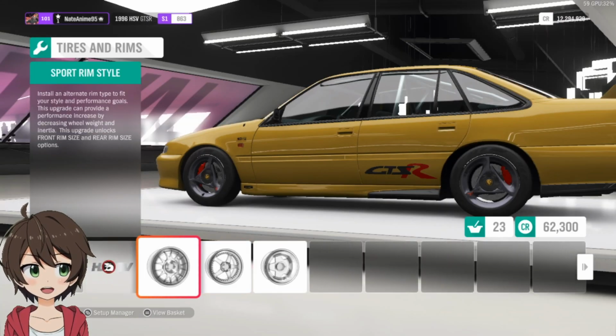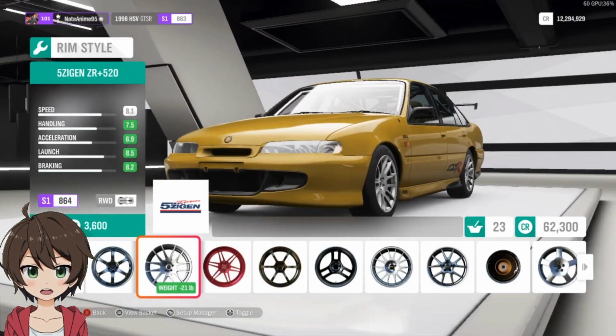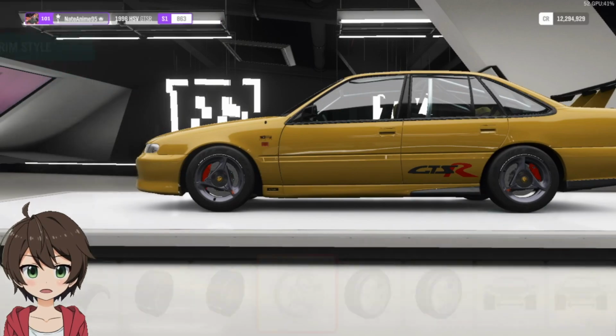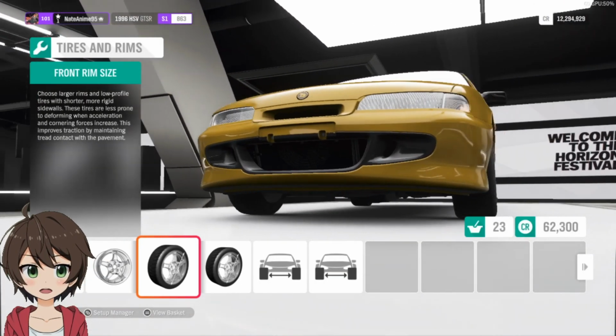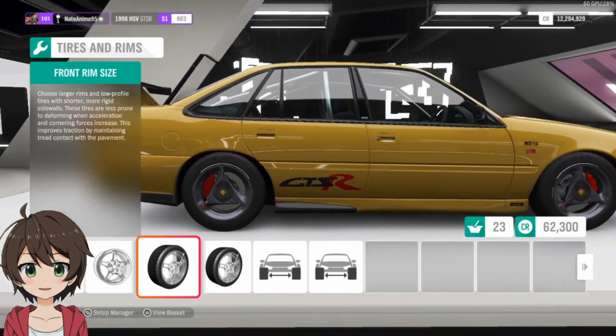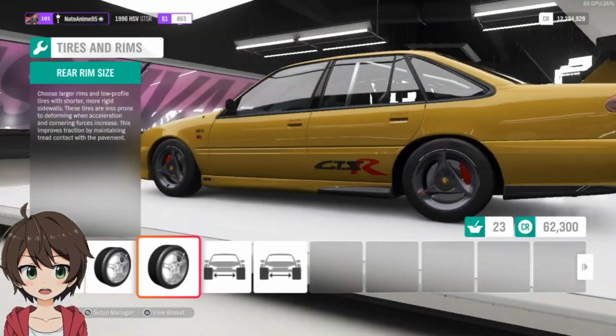I actually kind of like the stock rims. These look kind of good. They look pretty good, but I'm going to stay with the stock rims. Honestly, I don't know. It might keep this whole car stock, to be honest with you, even though all of them were made in yellow.